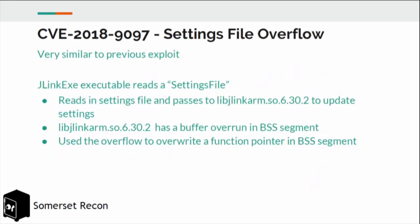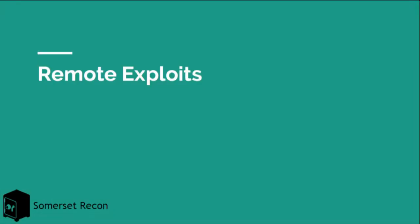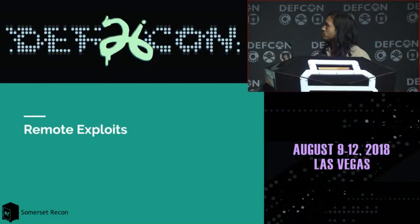We also found in the same binary another file parsing vulnerability in the settings file flag, which is very similar to command file, but it's in a completely different area. It's in a library called JLinkARM.so, and that's where a lot of the ARM specific code is for the JLink software suite. In particular, this is a buffer overrun in the BSS segment, so you can use this to overwrite function pointers in the BSS segment. We also got RCE, which is cool.